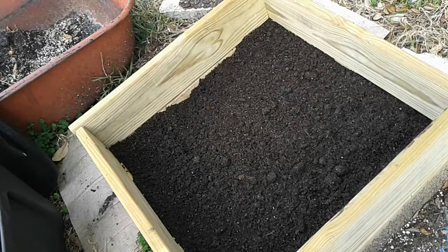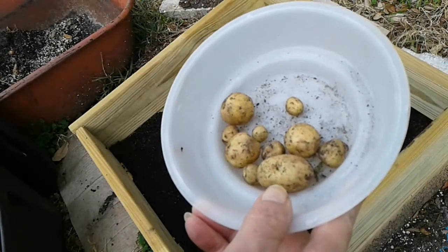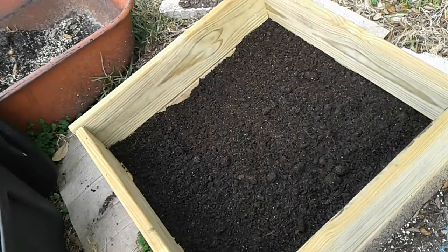I planted one potato from the grocery store, planted it in this box, and after 2 months of growing, the great freeze came through and froze it off, leaving me with a handful of potatoes. I mentioned back then I'll probably just plant those again and see what happens, so that's what I'm about today.